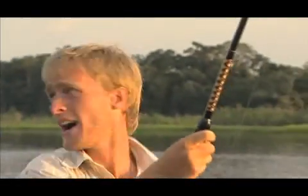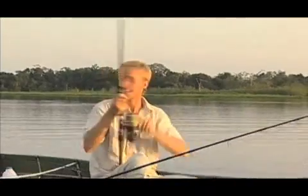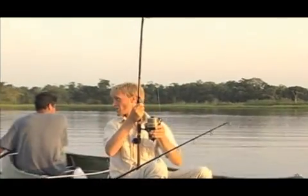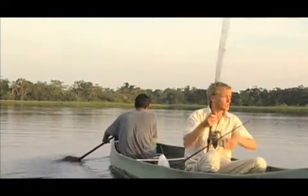It's really deep all around us. It isn't possible to land it out here. We've got to go somewhere on the other side. Some beach, maybe. I'm really afraid. We've been pulling it for a long distance. It's a huge fish, really huge.